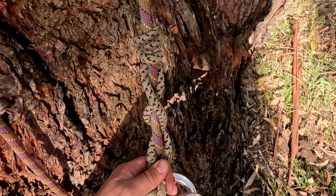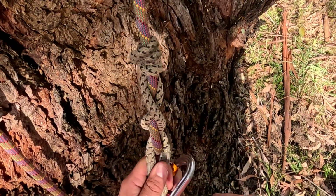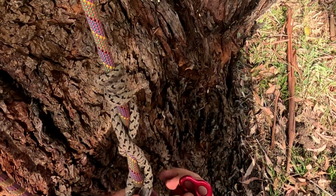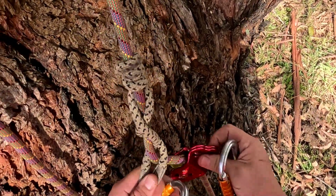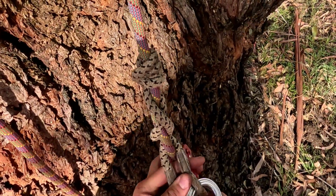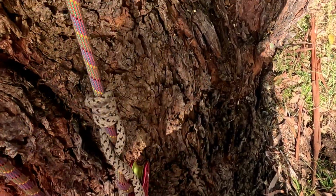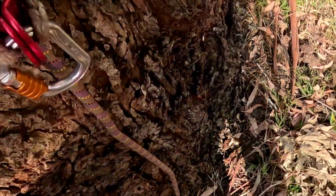This is a hitch climber setup. So we put our pulley on the rope, drop a carabiner, one side through the pulley, and there we go. And that's our Prusik that we're going to use.